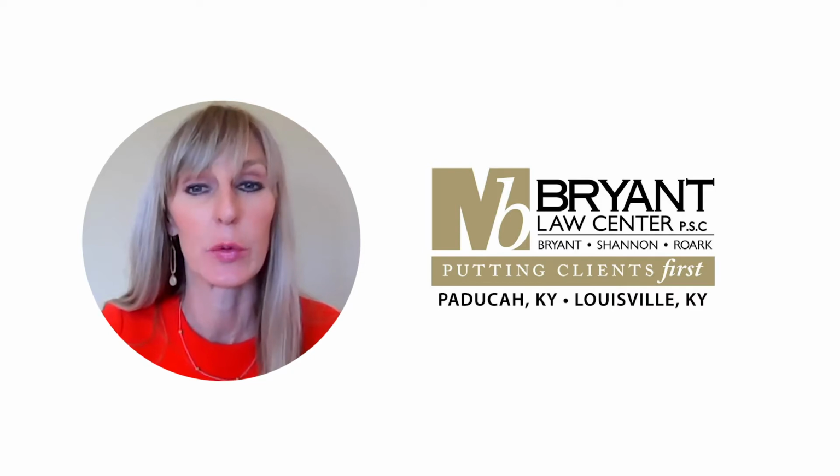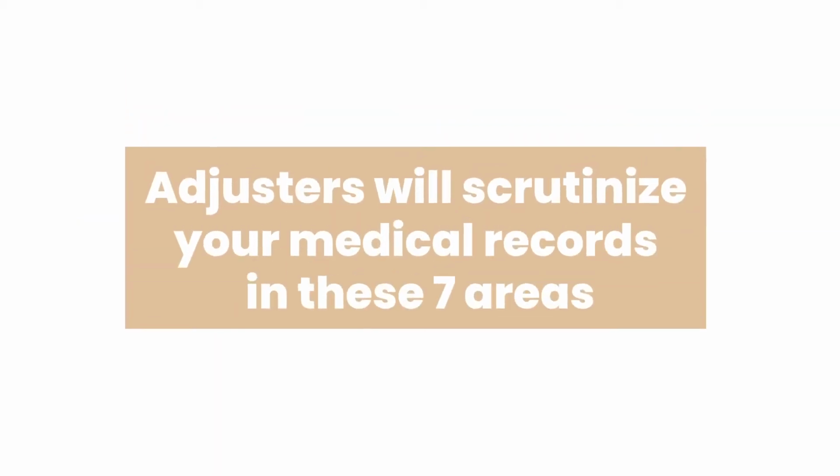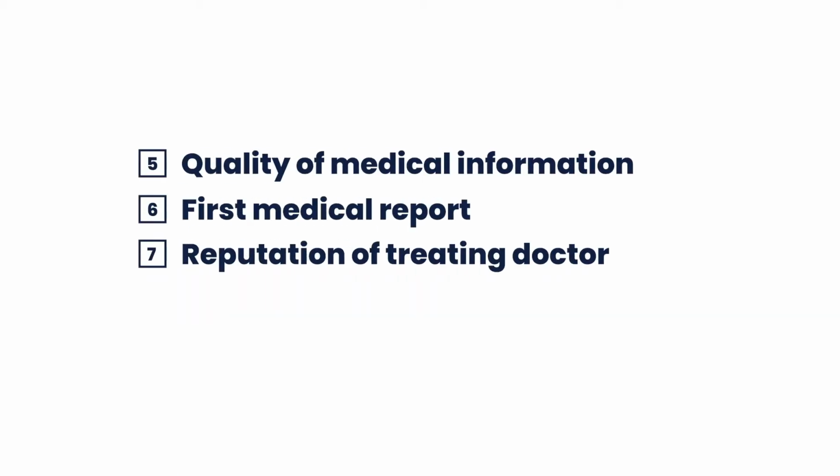Today, I want to talk to you about how adjusters use your medical records to reduce your settlements. There are 7 red flags that adjusters look for in medical records. Insurers consider your medical bills as the primary basis for valuing your claim. So, for that reason, the adjuster will closely scrutinize your medical records, looking for ways to reduce your claim's value. In particular, adjusters will look for the following 7 flags that I discussed previously.